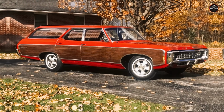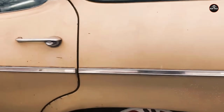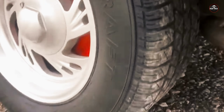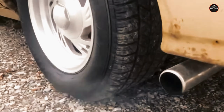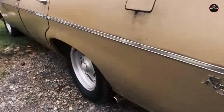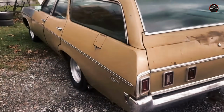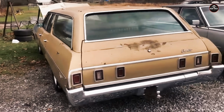Design: classic American elegance. The design of the 1969 Kingswood Estate Wagon reflected the era's aesthetic preferences, characterized by clean lines, generous proportions, and tasteful embellishments. Built on the B-body platform shared with other full-size Chevrolets, the Kingswood Estate featured a long, sleek profile with a spacious interior capable of accommodating up to 9 passengers.